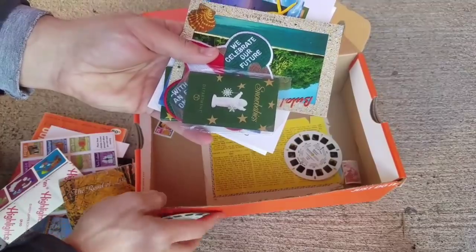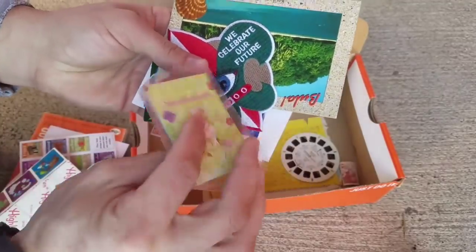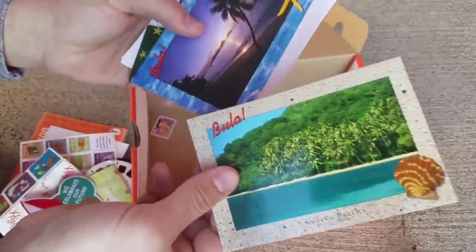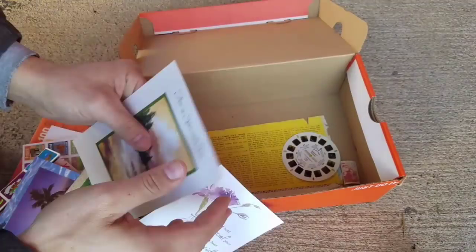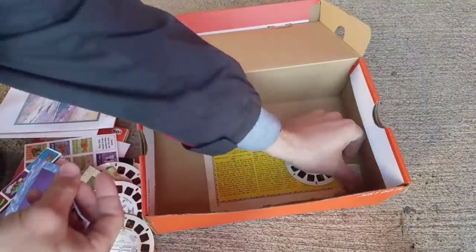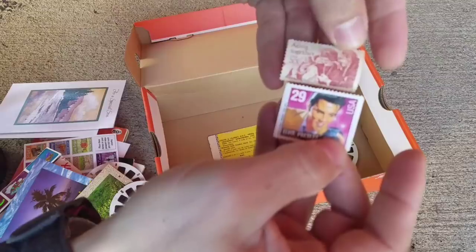We've got just some paperwork here. We've got some old 3D thingies. That looks like Boy Scouts. Postcard. We got some cards. And we got a couple more stamps down here. We got the king. And we got, I don't know who.